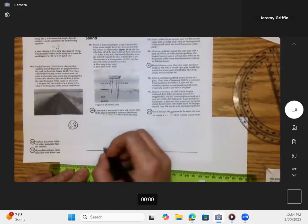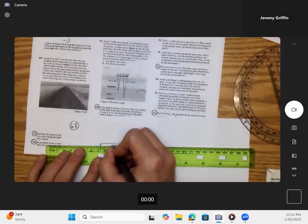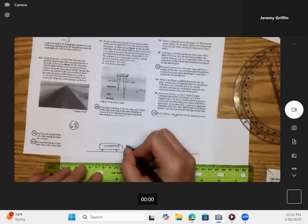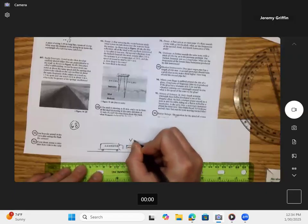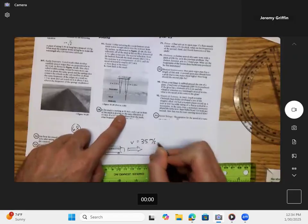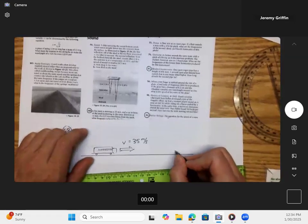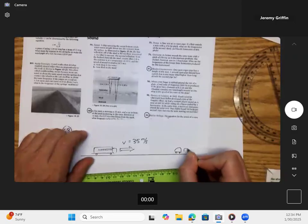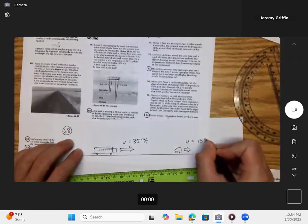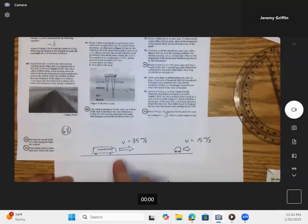So let's get a road going. Get a fire truck. What does a fire truck look like? I guess he's got a little fire ladder right here. Got little fire truck wheels. And then he's traveling at velocity equal to 35 meters per second. That's zipping along. That's like interstate highway speed right there. Catching up to a car. There's a car in front of the truck that's also traveling the same direction, but slower. So the truck's catching up to the car. This car is going 15 meters per second. This fire truck is blaring a siren.